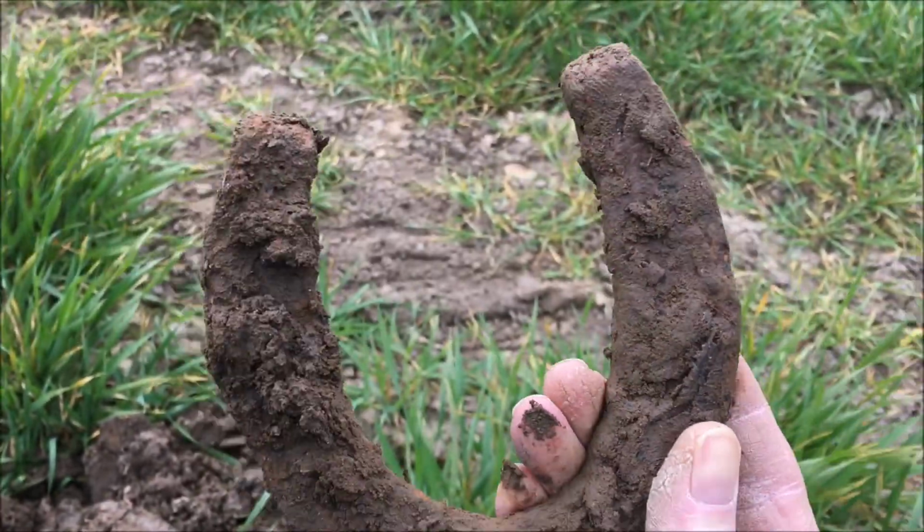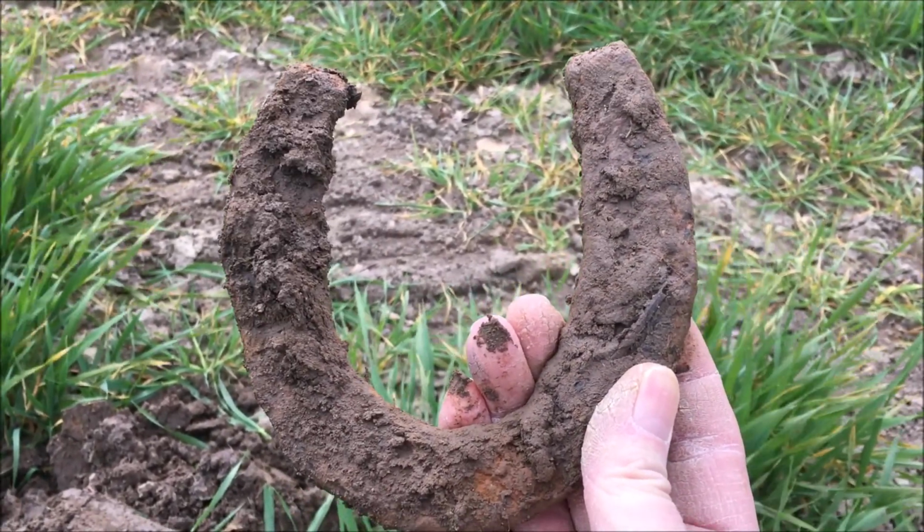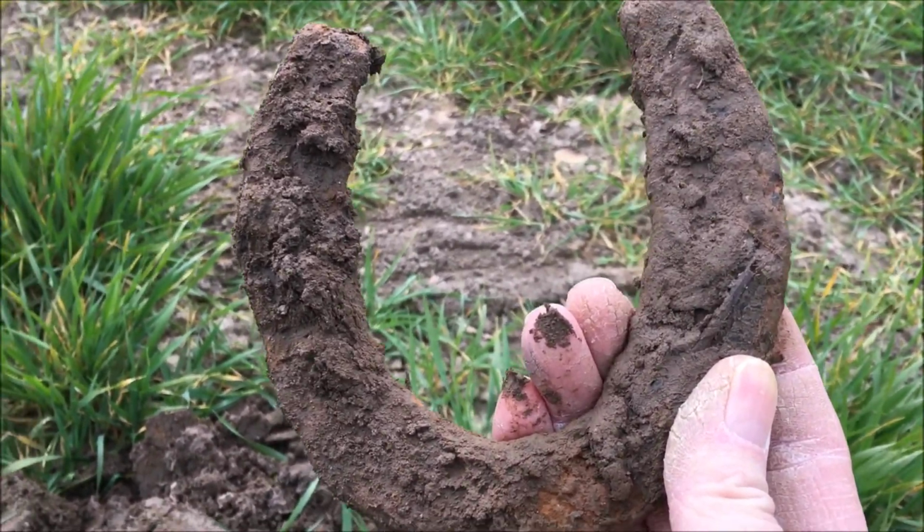I've got some of these in the garden. They look nice in the garden when you clean them all up. Sometimes you can spray them black or something like that. They look nice. So let's crack on. See what else we can get.